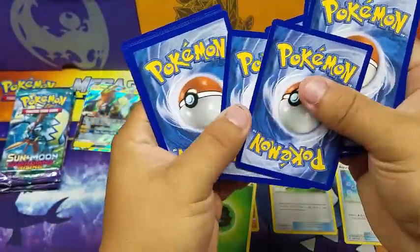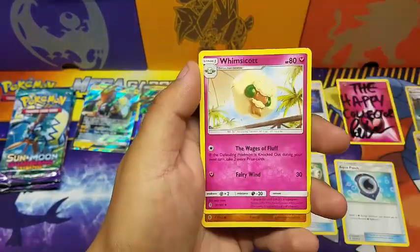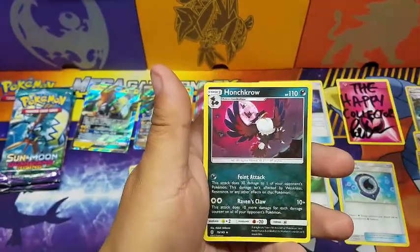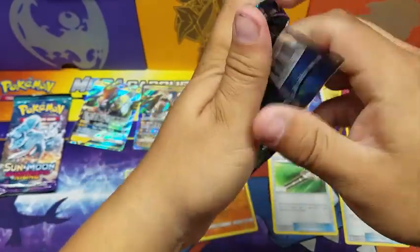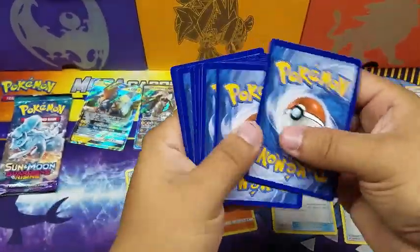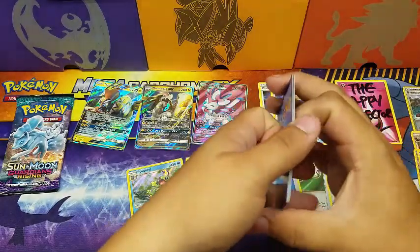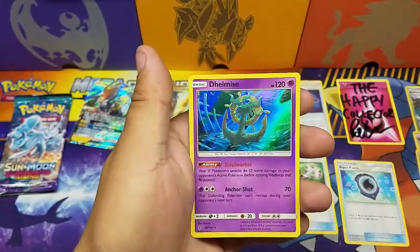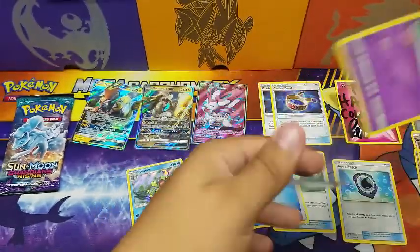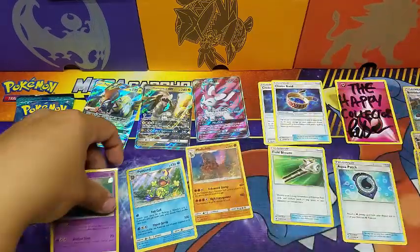2, 3, lightning. Nope. Okay, we got a lot. We got a Choice Band. That's cool. Vanillish, Whimsicott, Gligar, and a Honchkrow. 2 packs to go. We got a Tapu Koko. Tapu Koko. 1, 2, 3, 1. Lightning. Nope. What do we got? Energy Lotto, Sableye, Marill, Slurpuff, and a Delmice Hollow. Woo! Delmice Hollow! Put this baby right here.